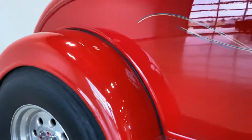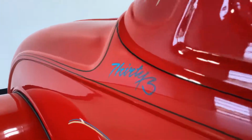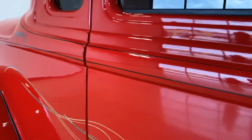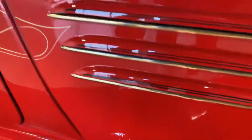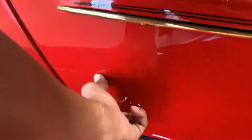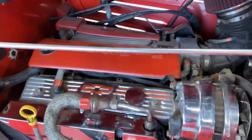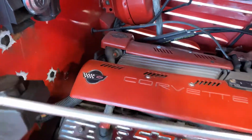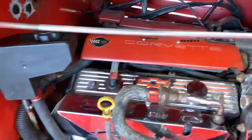The wheels are in good shape. Some pinstriping there. Let's take a look at the engine. The Corvette engine in it fits in there very nicely.